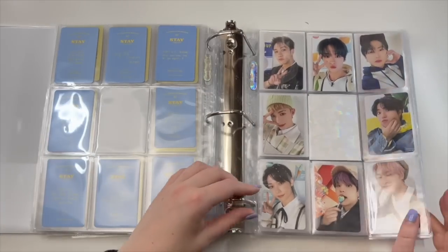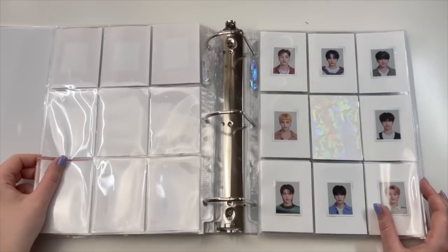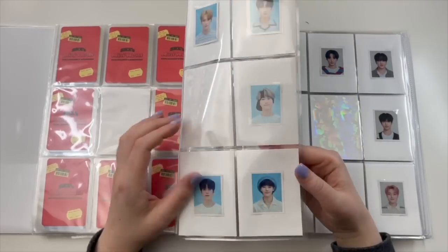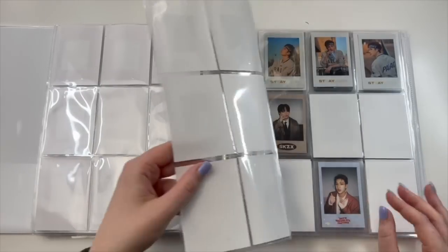And then this is also from their Season's Greetings from this year. And then the mini ID sets. Oh, I have to sleeve these still. I bought ID sleeves, but I thought that I had sleeved these, but I guess I haven't, so I'll need to go back and fix that.